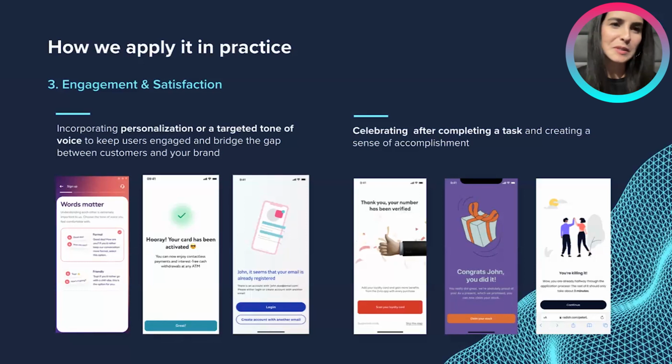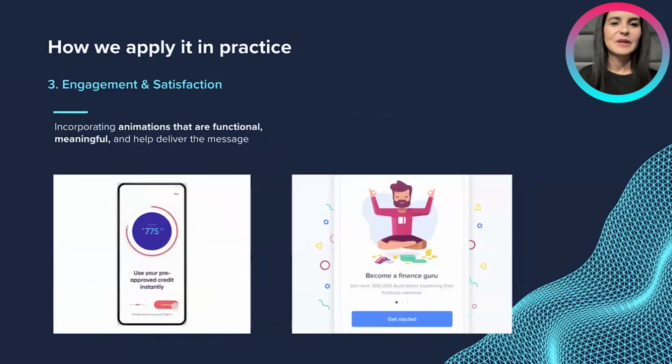So here also some examples. You did it after a long onboarding, or you are killing it in the middle of the process, so you can give like a sense of relief. Okay, I'm almost there. Just some examples.